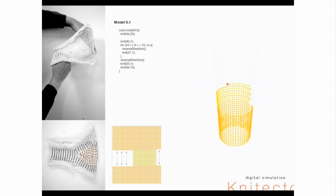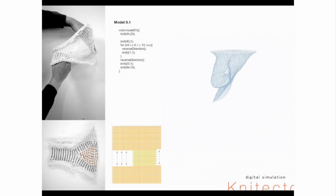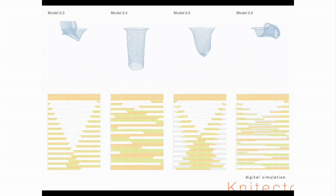Now each of the dots here represents a loop. The orange ones represent knitting continuously, and the green ones, because it's alternating, create flats. To get a more realistic approach, we had to impart tensile forces into that fabric to understand what it is realistically. And then we started simulating a lot of crazy rules, and we had a lot of unpredictable outcomes. Everything that we couldn't knit analog, we could now knit digitally.